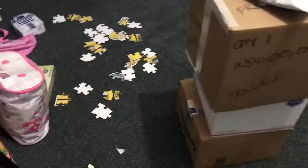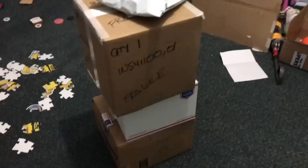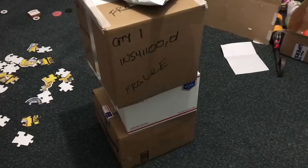I share this with my kids. I think I mentioned that there's a little play Dyson vacuum. If I were to show you the whole room, you'd be like, oh my gosh. But yeah, those are my four packages. So now I'm going to set up a USPS pickup. What's amazing is that they will come to your house and pick up your items for you. So I'll show you how to do that really quick.